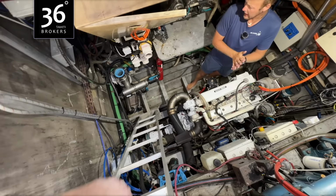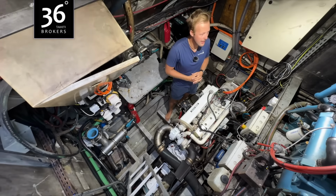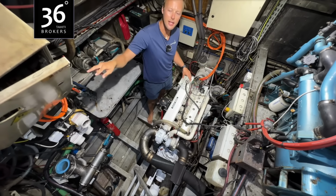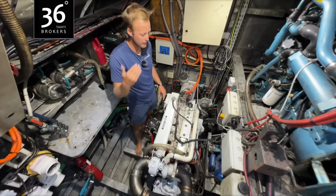So first thing down here, there's many systems. This room is very nice and dry. There's fans, so when the engine turns on, there's a big fan changing all the air down here, so it's always very nice and dry down here.